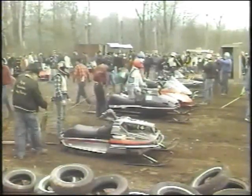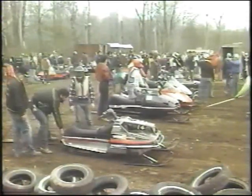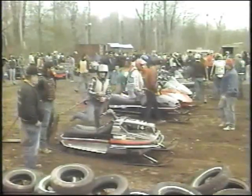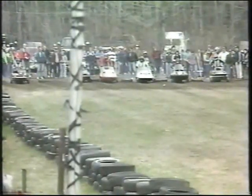Final run, liquid stock C. Run for the money, 441 cc's to 523. And here they come.